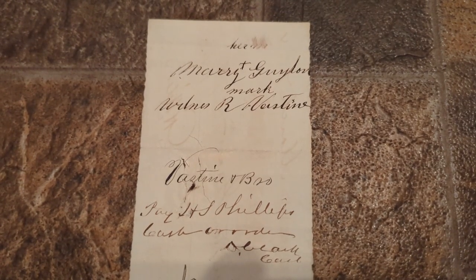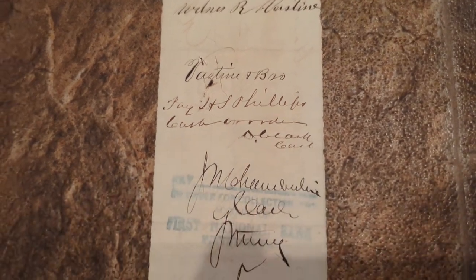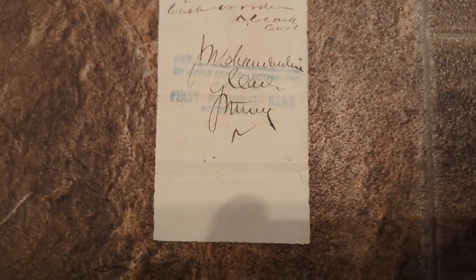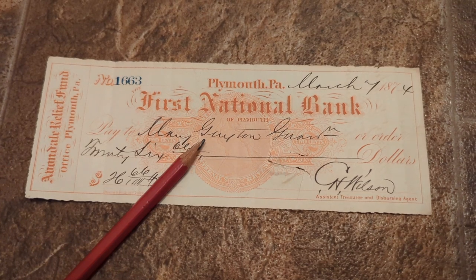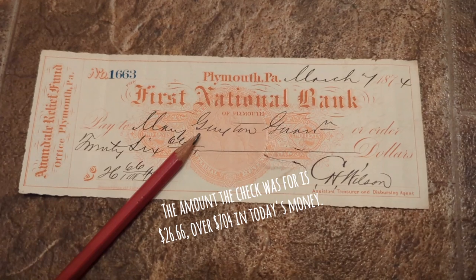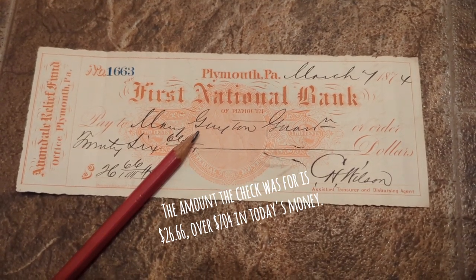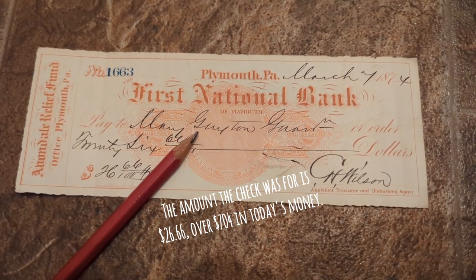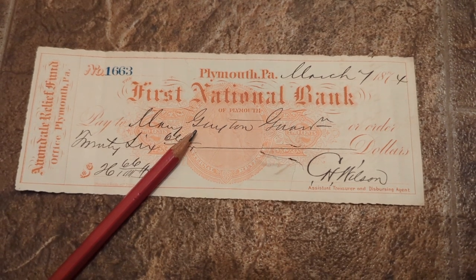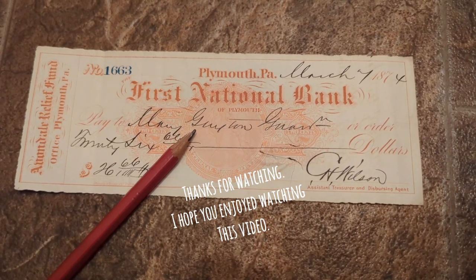And you can see her signature from where she endorsed the check. So I just had to check the fatality list, and in fact her husband's name was Dennis Guyton, and the pencil is pointing to that last name, G-U-Y-T-O-N. So another sad piece of history documented. And it should be documented.